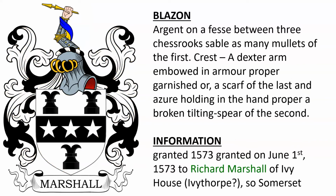Next features chess rooks. This coat of arms was granted to Richard Marshal of Ivy House in County Somerset in the year 1573.